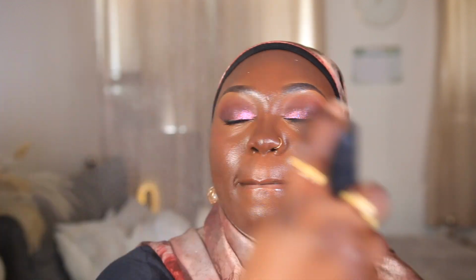I'm going to go back in with the Easy Bake Setting Spray. The type of pressed powder that Huda Beauty has, it's not my go-to, so I'm just going to quickly go in and lightly set my highlighted areas.